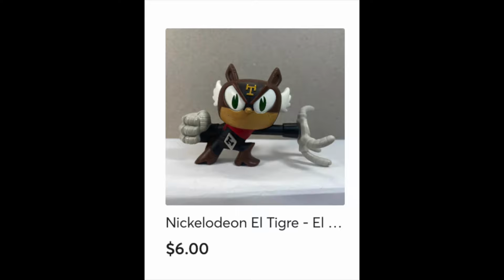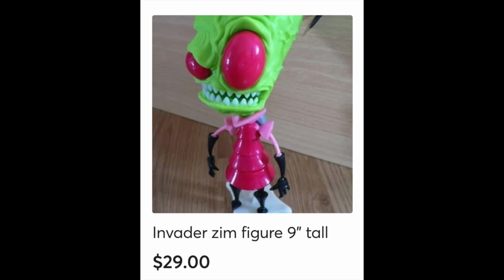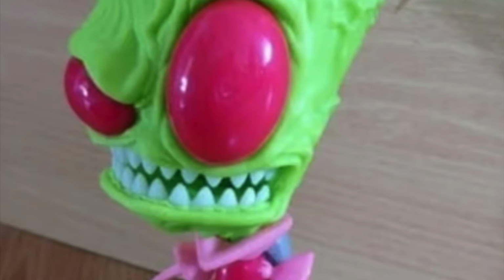On the more obscure side of things, I found this El Tigre Happy Meal toy that I actually had when I was a kid. No idea where that thing is now. Zim merch is obviously very common on the site for all those scene girls in the chat, including this statue that honestly looks really weird, but it really fits for Zim. He looks really cool in this.